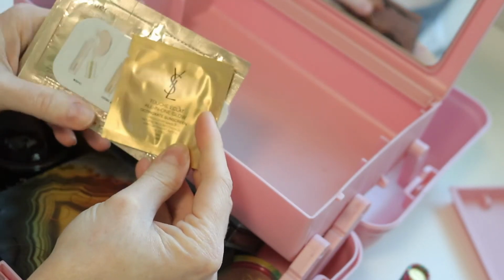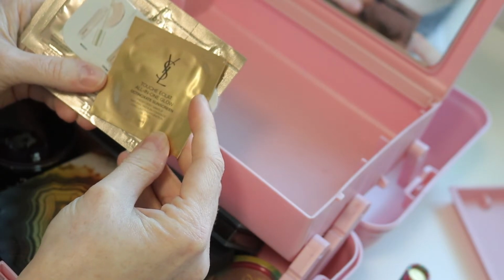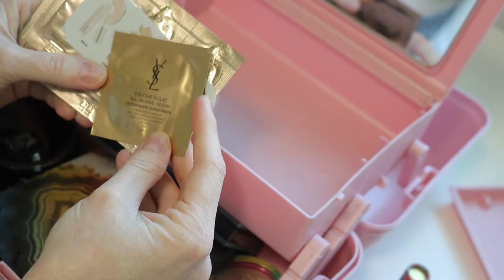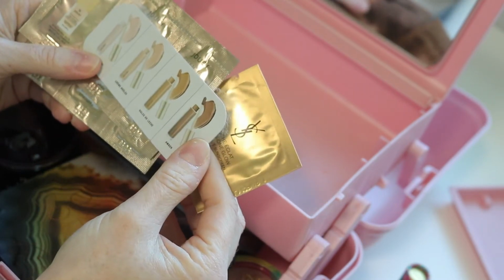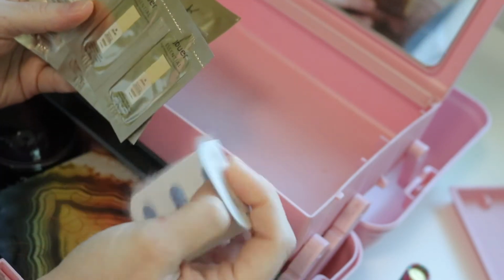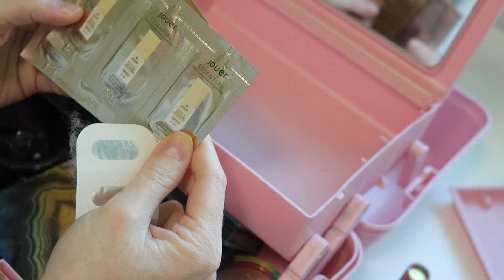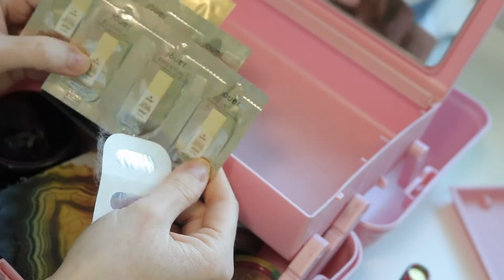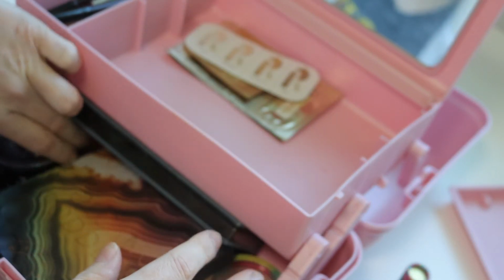This is the YSL Touche Éclat All-in-One sunscreen, and this is something I want to try, and I added these in here from a Jouer order. This is the Jouer Concealer, and this is a Jouer Matte Foundation. I have several shades of those I want to give a try, so I'm just going to leave them in there. And that's that for that section.